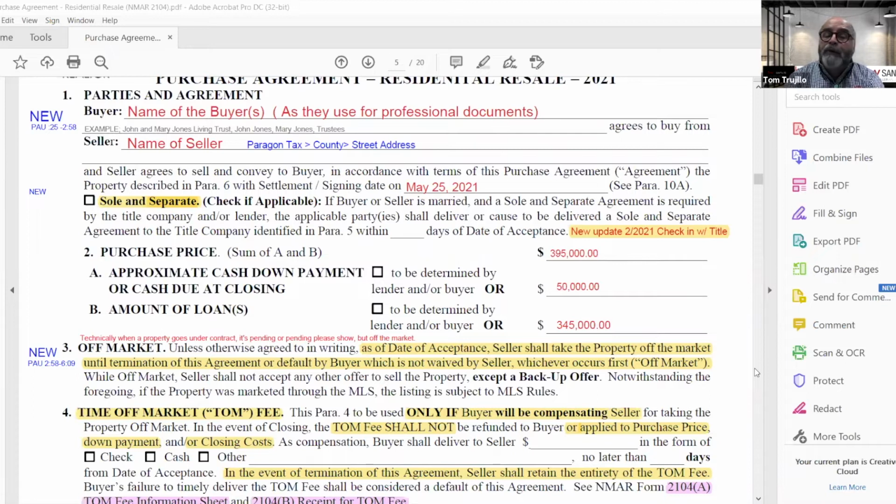A new thing came up on number 3, off the market. They separated time off the market and off the market. Basically what it says is, as of date of acceptance, seller shall not take the property off the market until termination of the agreement or default by the buyer, which is not waived by seller, whichever occurs first. That means off the market. Let's put it this way. If you have a consummated agreement and you've said, okay, we've got an accepted agreement, in truth, technically the property is off the market.